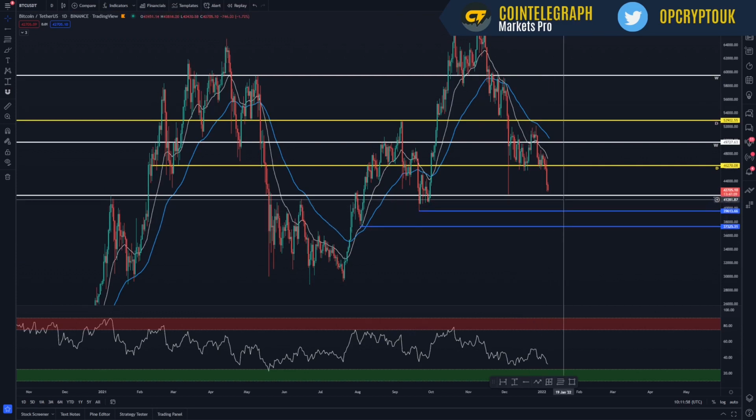So those three levels are the levels that we need to look to monitor, and then just be aware of this big fat juicy level of liquidity down here. Bit of a bullish case.